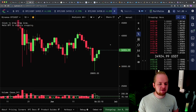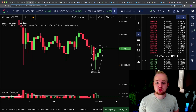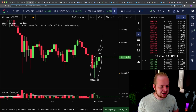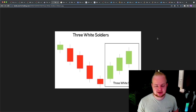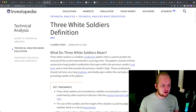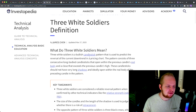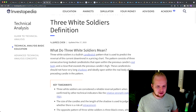And speaking of the daily chart, we do currently have a potential bullish candlestick pattern that may signal a major bullish reversal for Bitcoin. In this pattern right here, these 3 daily candles could be forming what's known as the 3 white soldiers. And if you're looking at the definition of this candlestick pattern, it says 3 white soldiers is a bullish candlestick pattern that is used to predict the reversal of a current downtrend in the pricing chart. The pattern consists of 3 consecutive long-bodied candlesticks that open within the previous candle's real body.